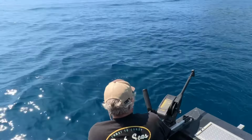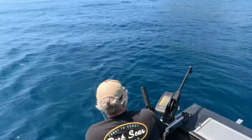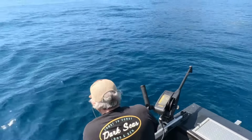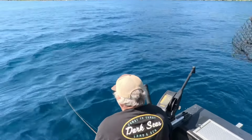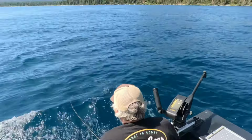We got a fish on over here. Popped off line. This could be number 10. We're gonna be hitting a big wave here in a minute. Give me number 10. Here comes that wave.